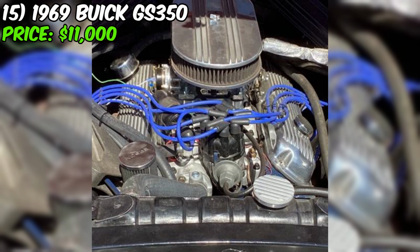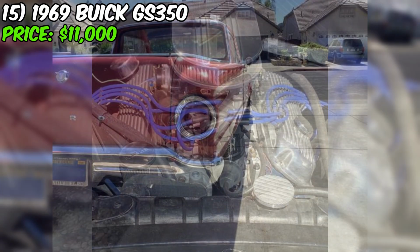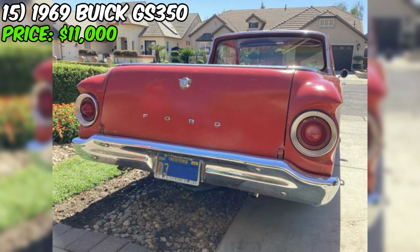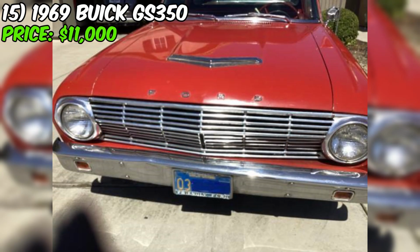So, what exactly has been done to this GS350 clone? Well, for starters, it's got a 350 Buick motor with all sorts of performance upgrades. We're talking a TA performance cam, intake, starter, and valve covers. The top end has been rebuilt with ported heads and a new valve train, so this thing should have plenty of power. But it's not just about the engine.